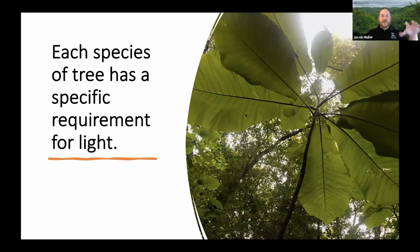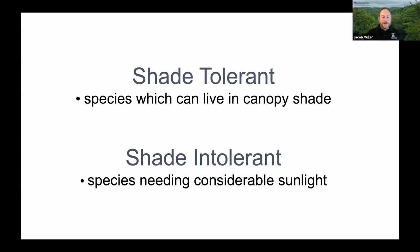Okay, so we manage at the stand level, but we're thinking about how different species grow. And this is a really important consideration when we're talking about woodland management, understanding the different species that are present, as well as the species that we want to manage for in the future, the species that we want to promote into the future.